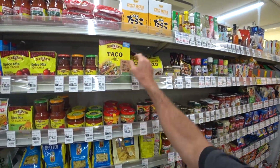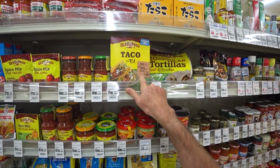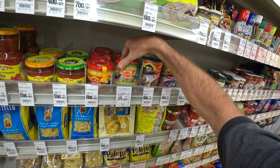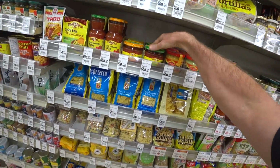Pretty cool. I'm starving. Hey, there's taco kits. We could do our own tacos. Wait, they sell tortillas in Japan? Taco kit. It's a kit. So it's got the spice mix and the salsa. This is pretty nice for Japan in a country supermarket. Guacamole dip, cheese dip, chunky salsa. Let's get some chips and salsa.